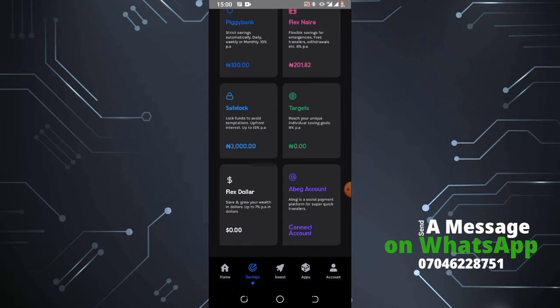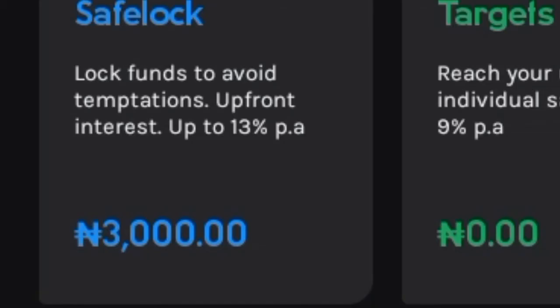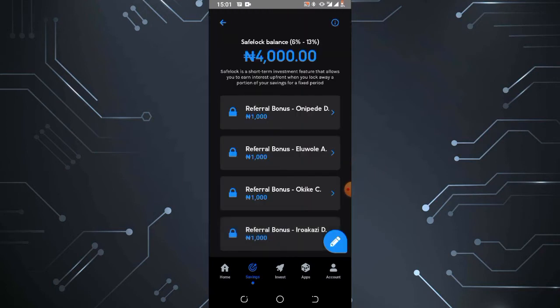The safe lock is actually where you put your money to avoid distractions or temptations when you actually want to use them. It's actually locked up inside the app, so when you are tempted to take money out of it, you can't because it's locked up. You can see that the 3000 Naira of the referral is actually in there and I can't use it. You can see a referral bonus. I can't actually use it. 6 to 13%, that's 3000 Naira.